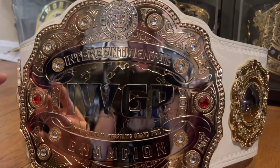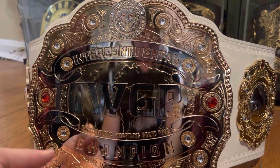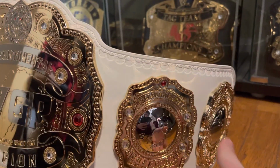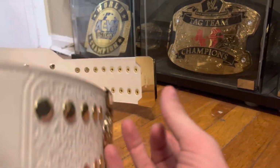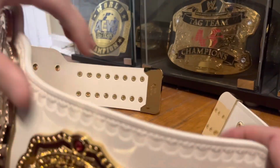Anyways, you have the red gems on the sides. You have the gems going across the top. Really sort of flat main plate. The side plates here, you have the globe that does poke out, but the logo right there does not. Then you have the globe on this side as well. Intercontinental Champion. You have 2 belt tips on this title. This one on this side is the IWGP belt tip logo right there.